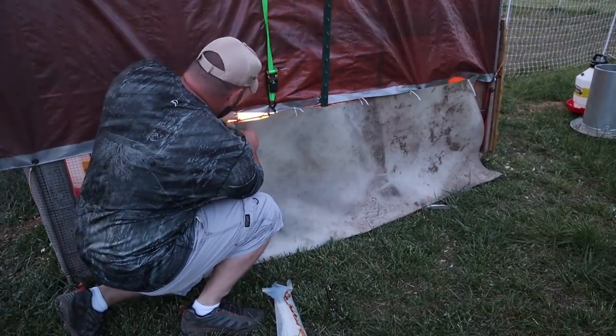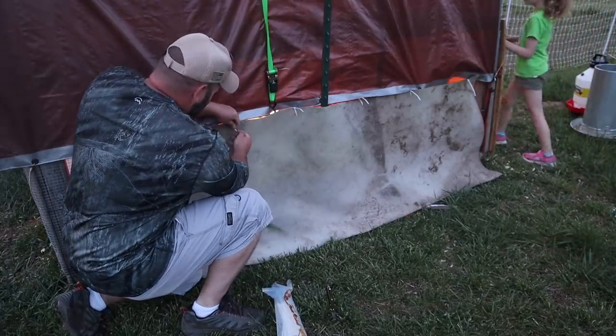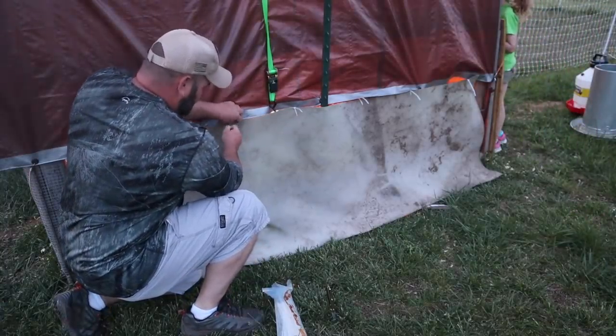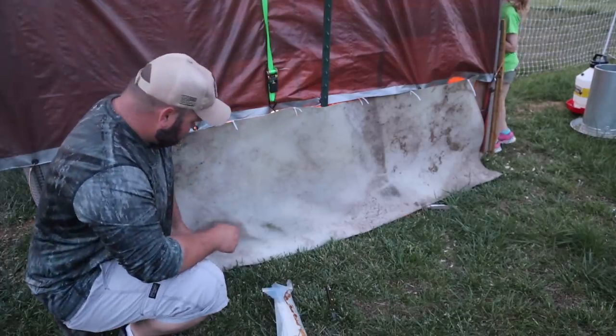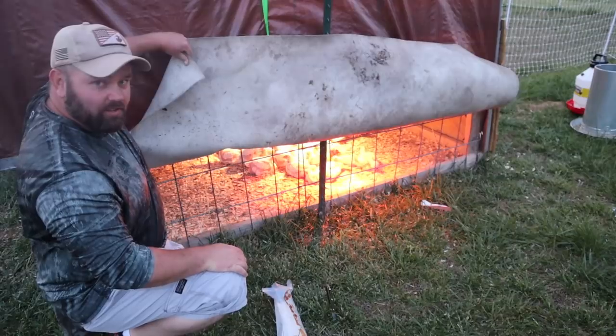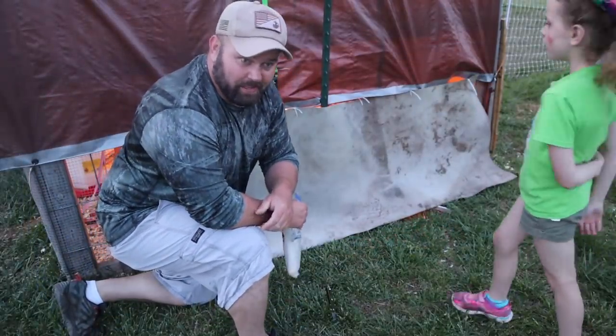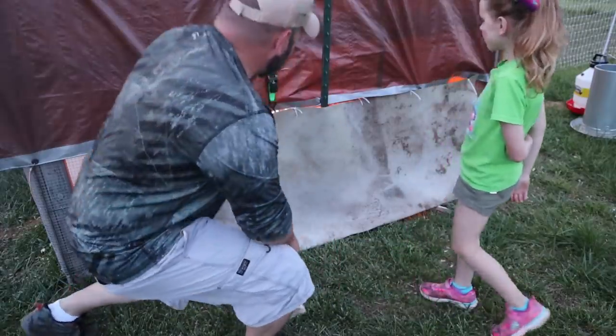Watch out for my knife. And the cool thing about this too, I can just lift it up. If I think it's gonna be too hot that day, then I can just lower it back down. Should've done that from the beginning. How does it stay up? I got the zip ties.